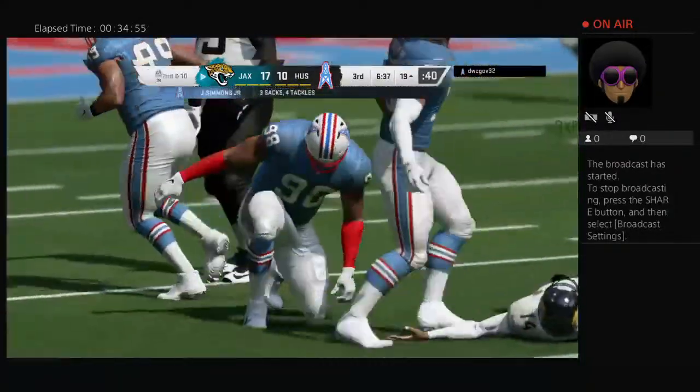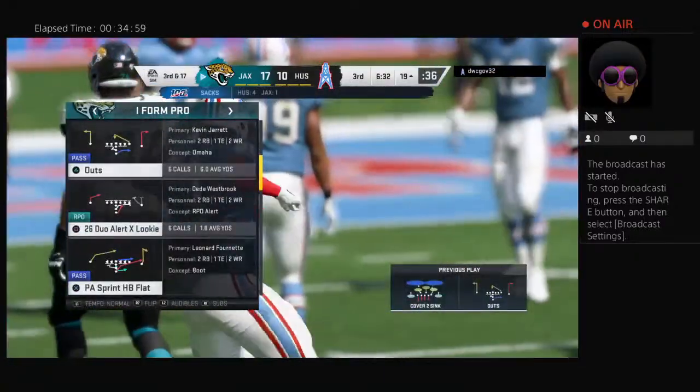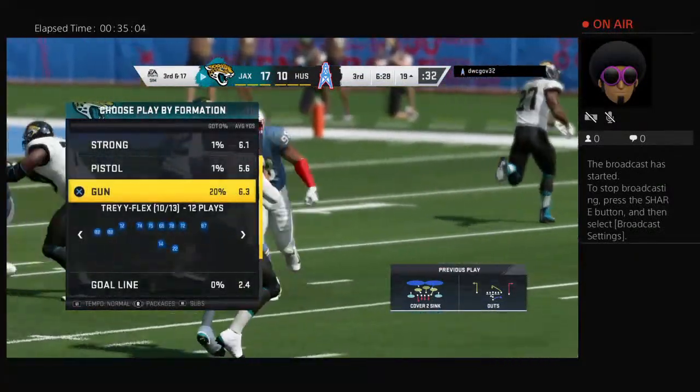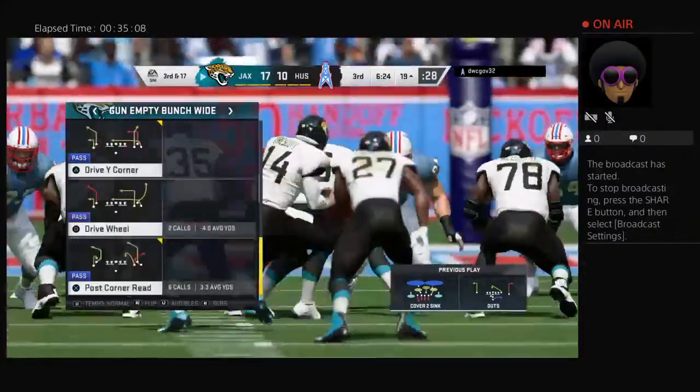Now the pressure gets there, and he goes down just inside the 20 at the 19. Jeffrey Simmons in there to get him, and that is sack number 6 now for him on the year. Third and long.